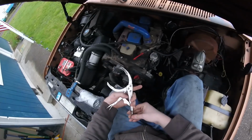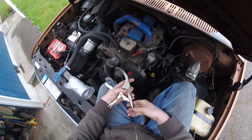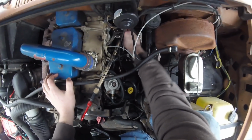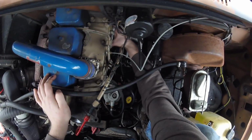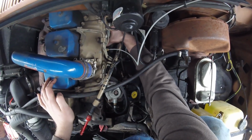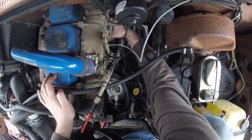I'm getting 21 right now, and leaving, you know, going to and from where I live here, you're up in the hills a lot. So pulling the hills a lot, you use a little bit of fuel. But I mean 21, I'm fine with that. But this fuel filter I think needs to get swapped out. She's pretty old. Almost a year old.